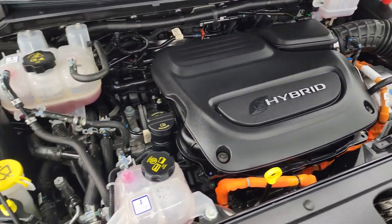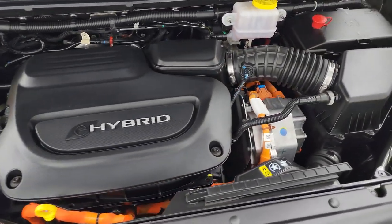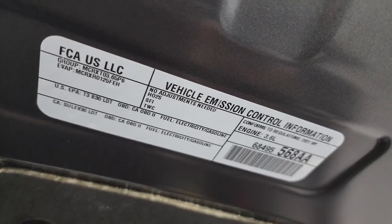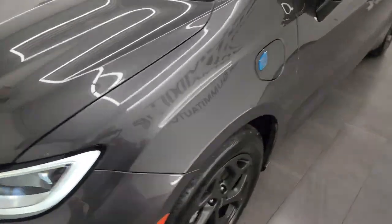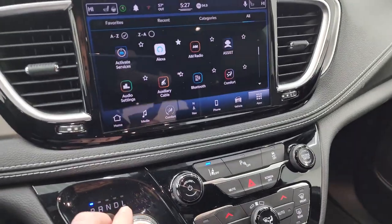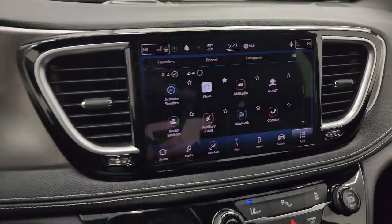And once again, this vehicle has been fully safetied and inspected by our service shop, has a fresh oil and filter change. All the fluids have been checked and topped off, and it is 100% ready to go. There is the emissions sticker. And I just wanted to show you one more thing inside, show you that that camera system is working properly here. So there's your backup camera that is working nicely.